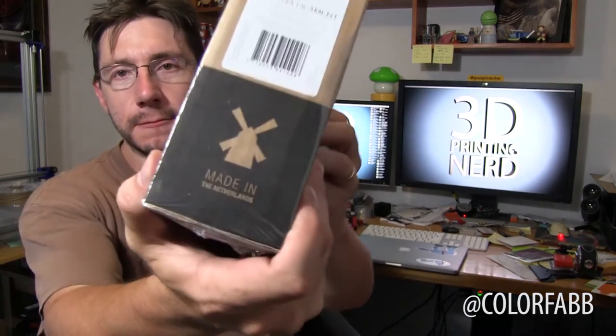Dang it. I'm a big fan of Colorfabb filaments. Colorfabb is, well, as the box says, made in the Netherlands. And they use a PLA, PHA compound to make their filament, at least the PLA filament. And it's incredibly strong.